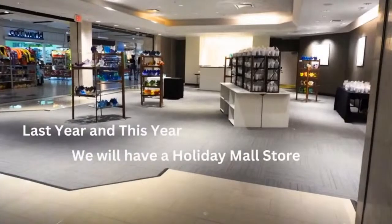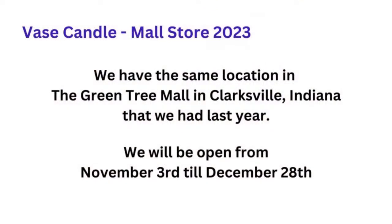We started out at the Green Tree Mall, and like I said, we go back occasionally. And this year, I'm really looking forward to it because last year was the first time in a number of years. This year, I kind of have my stuff together and know what to really expect. Okay. So our storefront, as you can see, is 1,700 square feet. It was a jewelry store. It's an awesome location, but we do pay extra to have what we have.